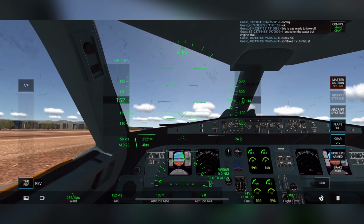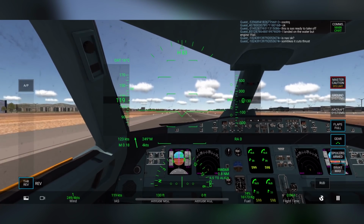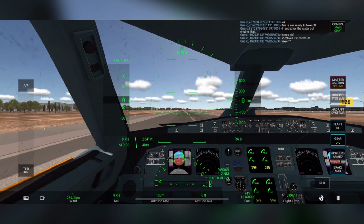Oh no. Oh yeah, the plane just called me a retard. That's an Airbus thing to do. Come on. Alright, that was the worst landing I have ever done. Jesus. But let's stop first. There we go. That was pretty nice.